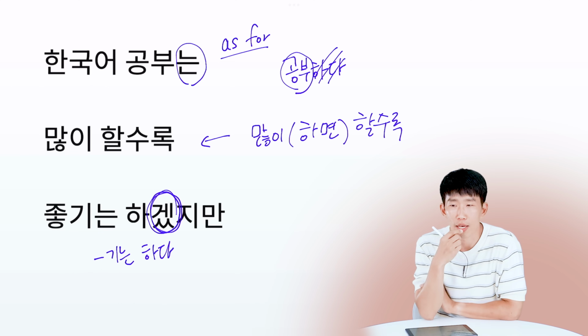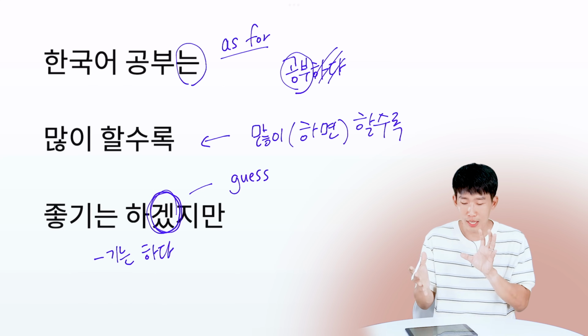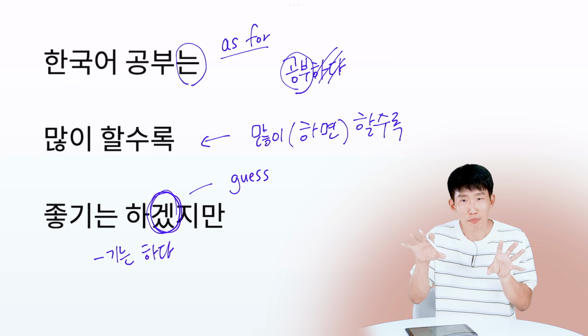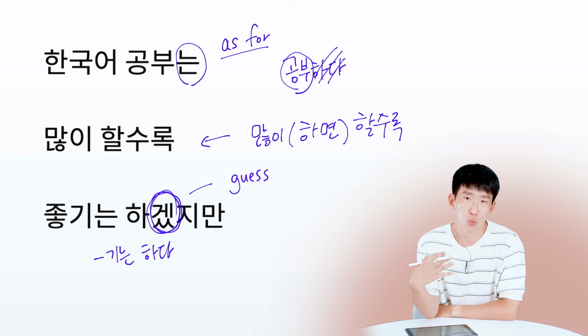I often tell people that if you want to remember 겠, I guess meaning, you can link it with the word guess. If you look at the meaning of the word guess and 하겠어요, when you look at this suffix, they're sometimes quite similar. So kind of like that. So I guess it would be good.